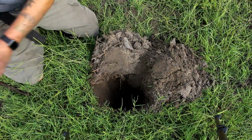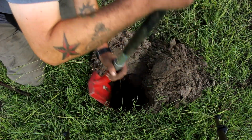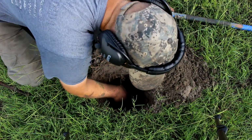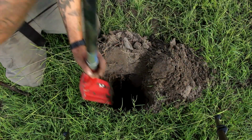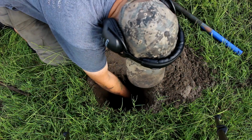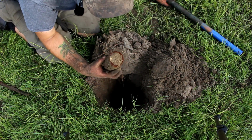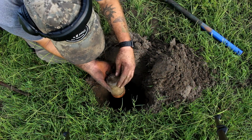I'll try to pry a little bit. Something else under here. Hopefully it's another bottle. Barely pry it. Oh, she's loose. Moment of freaking truth. Broken. She has a lid. She has a lid. What does she say?